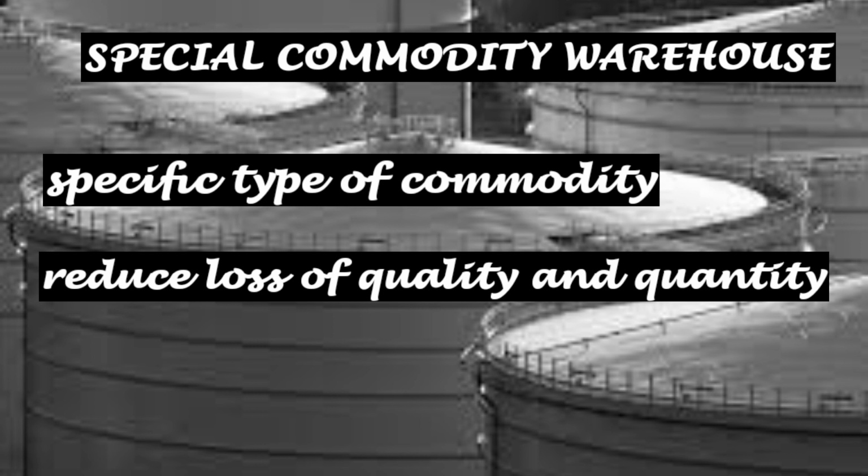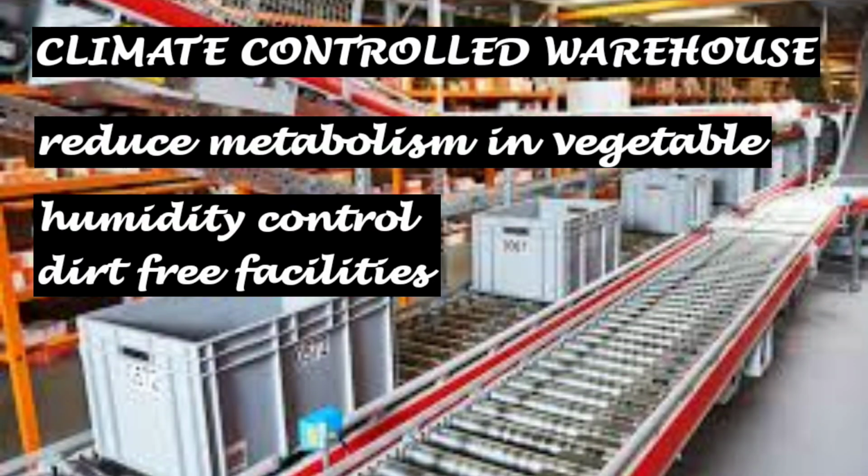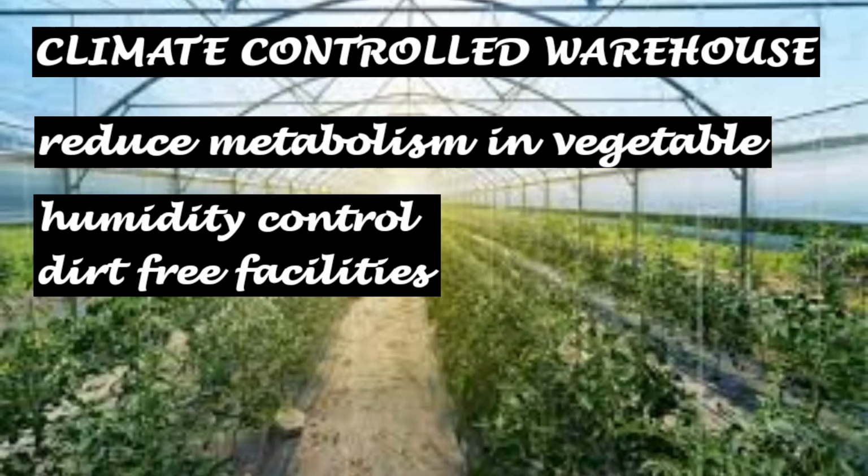For example, mostly it is going to be liquid items like petrol, oil or milk, which is stored in vertical or cylindrical storage tanks. Next we have cold storage or refrigerated warehouse. These warehouses are used to store perishable foods like fruits, vegetables, egg, butter, dairy products, which extends their life and the quality of the product and makes them available throughout the year. Next is climate control warehouse. In these warehouses, the temperature and the humidity of the warehouse is controlled by technology. Therefore, it improves the quality and the lifetime of the vegetables or the flowers which are being stored.